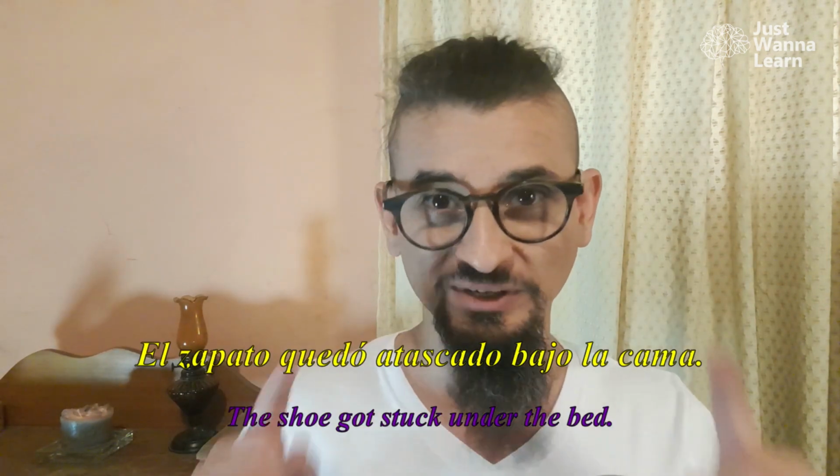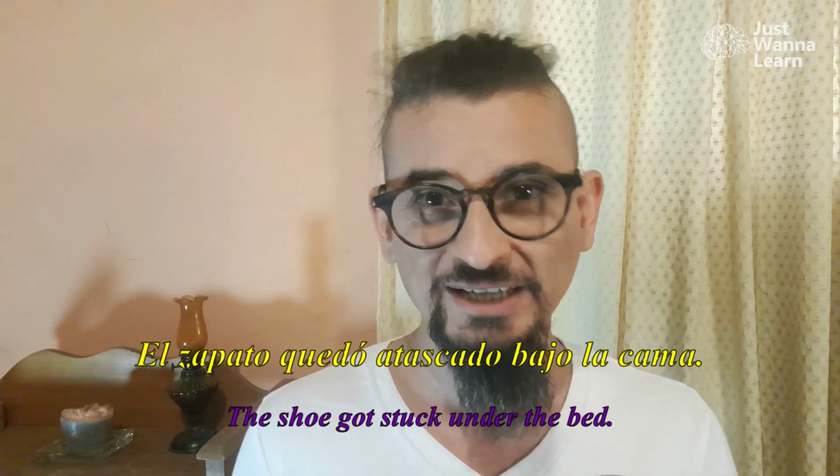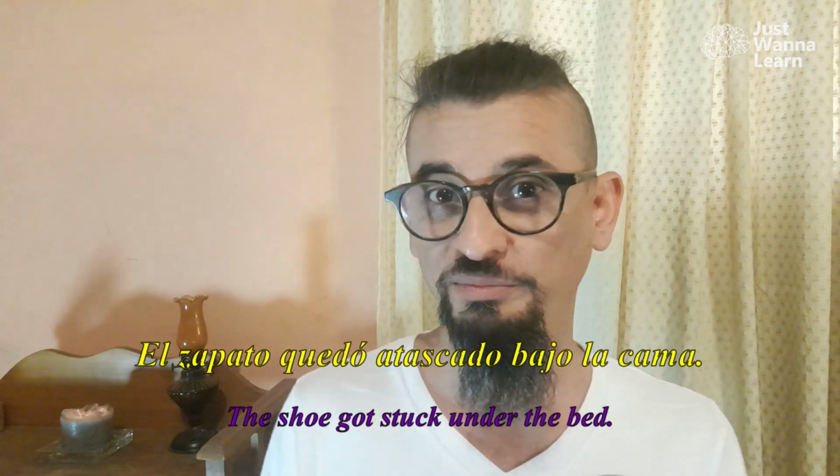El zapato quedó estancado bajo la cama. The shoe stayed stuck under the bed.